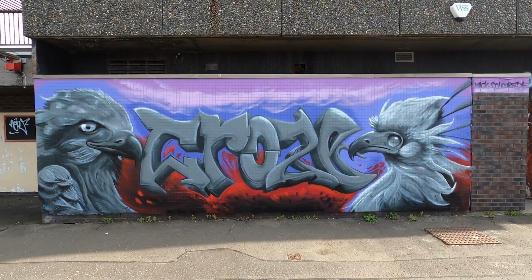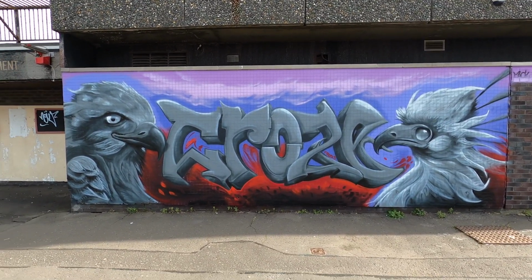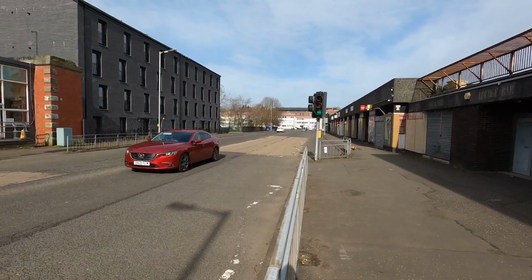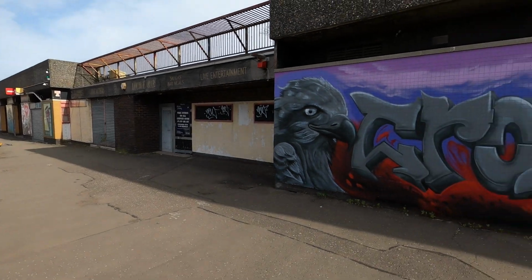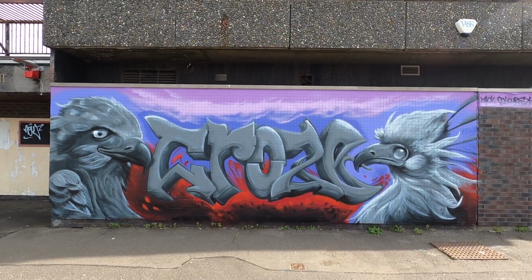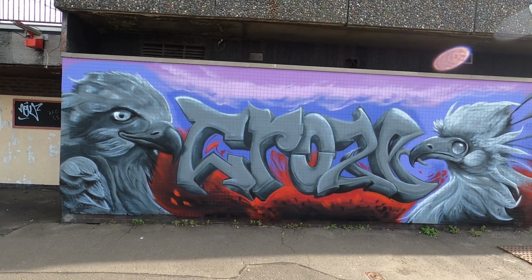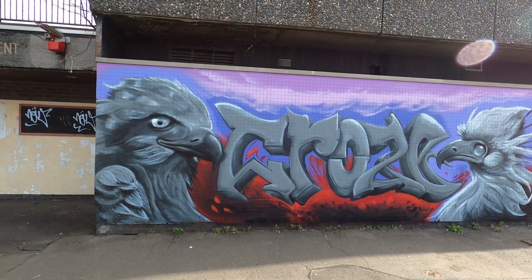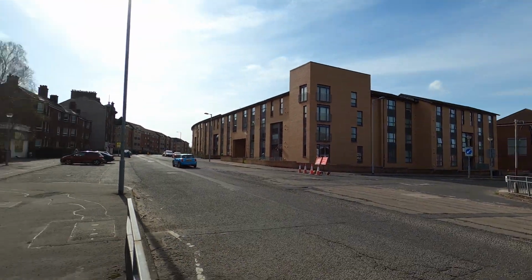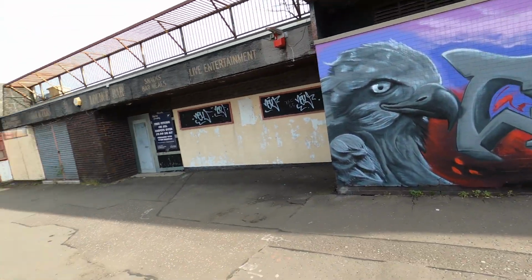Like, I don't know, I'm kinda blown away by the fact that this is just on a street in Glasgow. Like, when I was a wee guy growing up, if I'd seen stuff like this just on a street, it would have blew my mind, man. I had to go to the tunnels to see stuff like this. So imagine a wee guy from one of those flats walking across here and seeing this. It's gonna blow his mind, man.